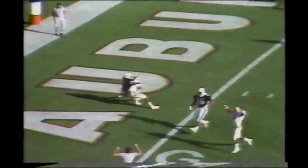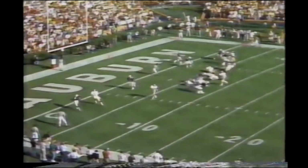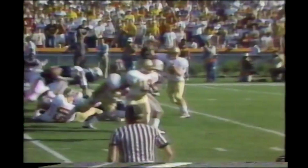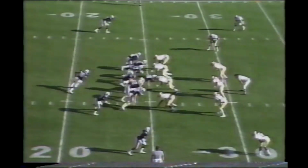Quick pop, touchdown, Florida State. This time they come right back to Herb Gainer, his 5th touchdown of the year. Drills it in between the two defenders. Gainer is 6'3", allowed to make that catch easily. Good protection up front. They got all the defensive linemen's hands down, which allowed McManus to get the ball to Gainer.